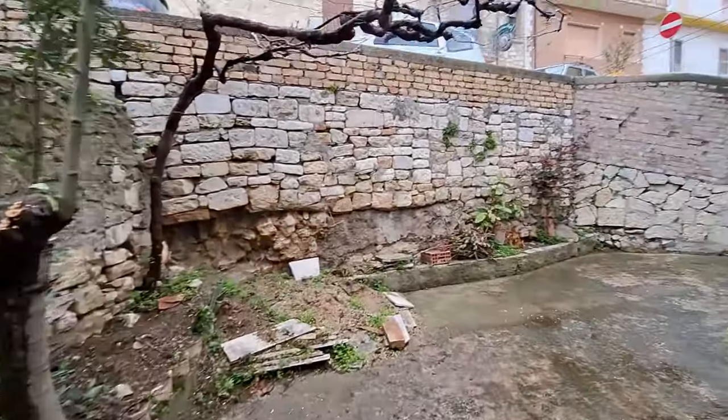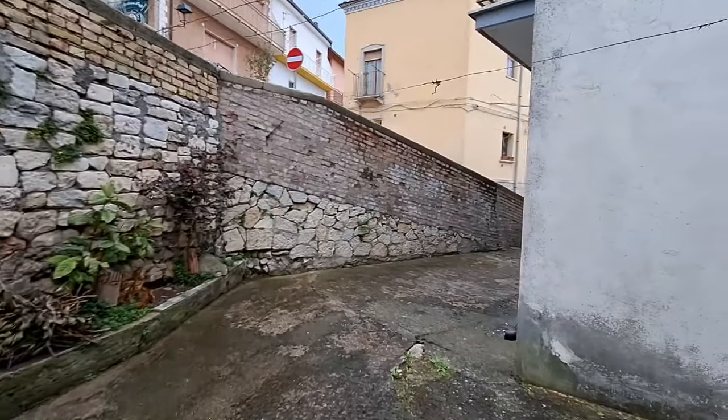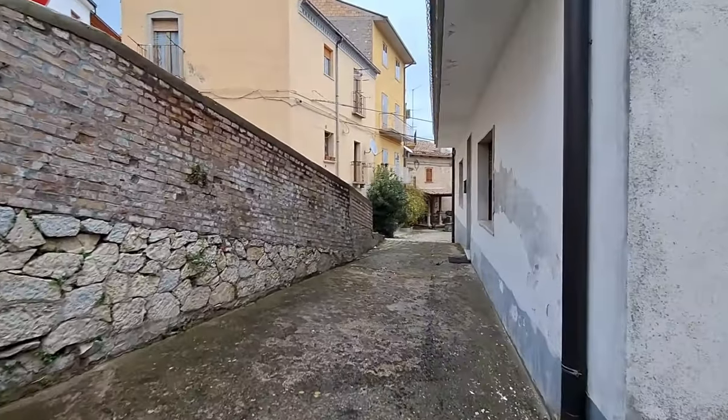The house has all utilities connected, including central heating system. It is in habitable conditions. It just needs some cosmetic works and it's on the market for 75,000 euros.